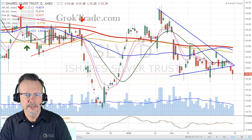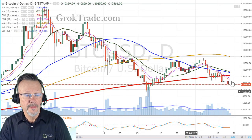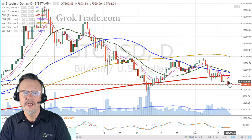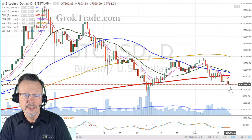Let's take a look here at Bitcoin. As of this recording, early on Sunday morning, it has broken below this 200 moving average. Bam, and now it is basing here, and in the last 2 days it is starting to drop again. So looking bearish here on the Bitcoin.